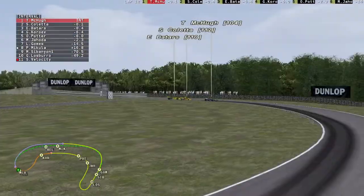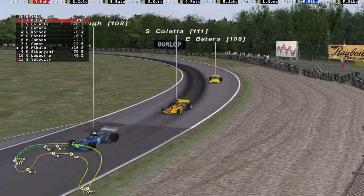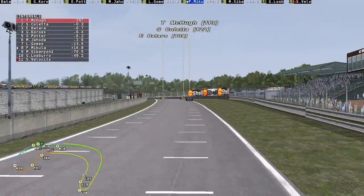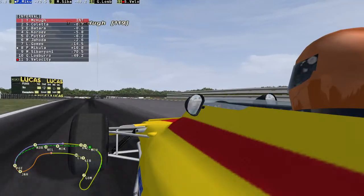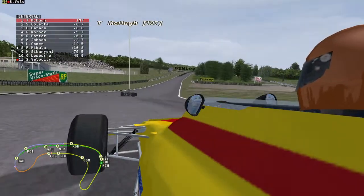And welcome back as we join you now with a battle for the lead. Stefano Coletta versus Thomas McHugh. Eddie Spatard waiting in the background for any potential contact, as you saw as we were on board with Coletta. The Lola looks to the inside as Thomas McHugh is starting to feel the pressure from Stefano behind.